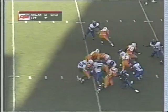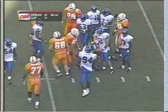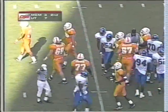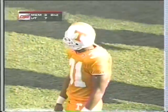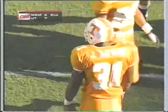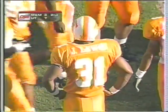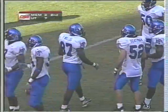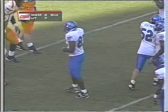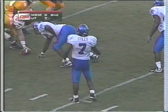Jamal Lewis has 7 carries, 24 yards. Not much doing here. Nothing, as a matter of fact. Tennessee offensively really sputtering right now. Irby, a middle linebacker reserve, made the stop for the Memphis State Tigers. We've got 2 minutes and 39 seconds to go here in the first half of play, and Tennessee's leading 7-3.